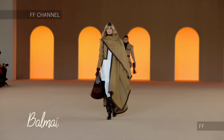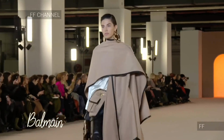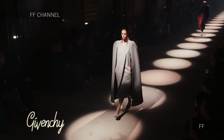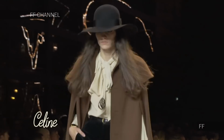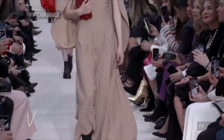Capes. Yes. Okay, so last fall winter the designers just dipped their toes in the water, just trying to figure out if people would like it. And this time it's full-on capes. It doesn't matter if it's outerwear or dresses, maybe even just shirts or blouses with a cape kind of thing. I love this trend so much. I think it's a really forgotten thing that is coming back to life. So I am a very big fan of that.